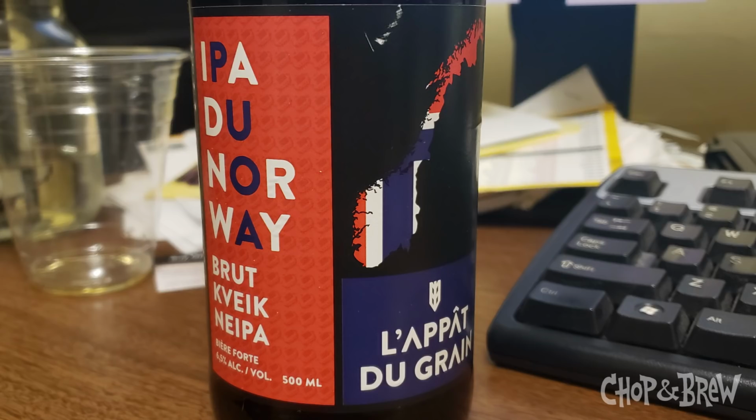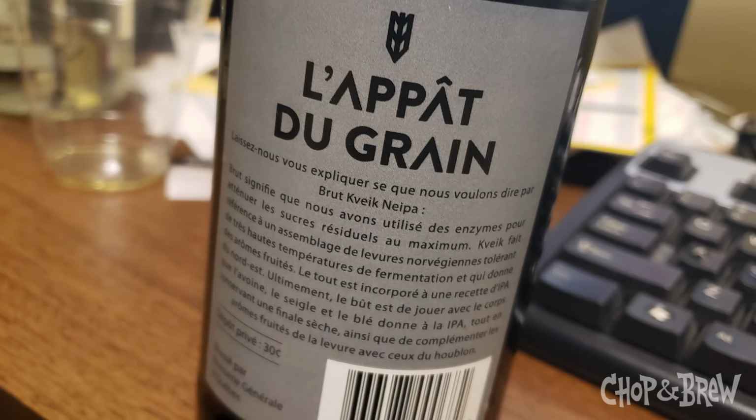So, this is a 6.5% beer, 50 IBU. Basically, Fabrice was trying to play with all three of these things: a Brut IPA, but with the New England IPA texture, using wheat, oats, and rye up to 50% of the grain bill. The fruitiness of the Kveik, the juiciness of the New England IPA. We've already said all this before, so I guess we could just recap.